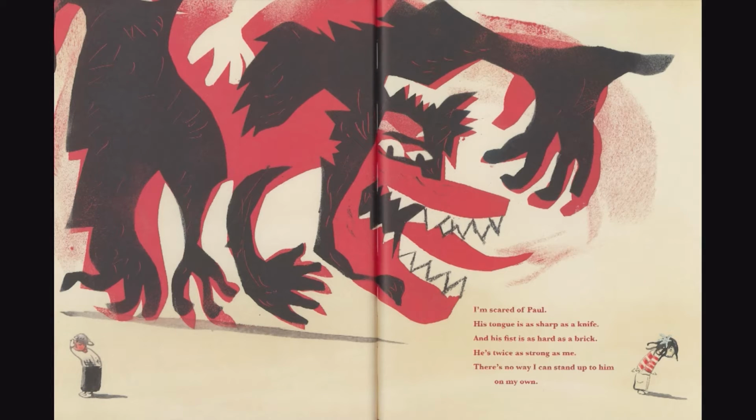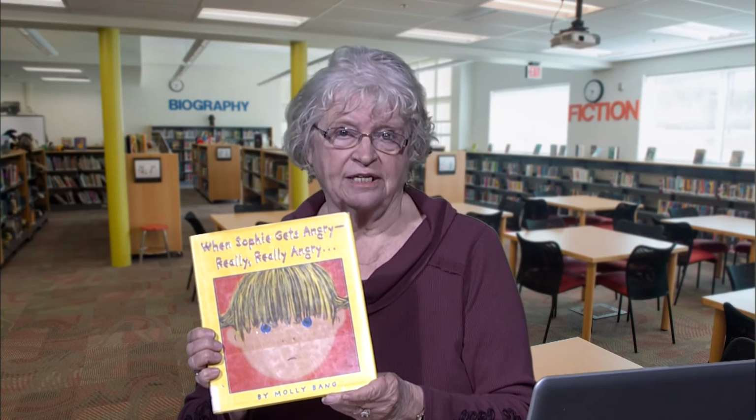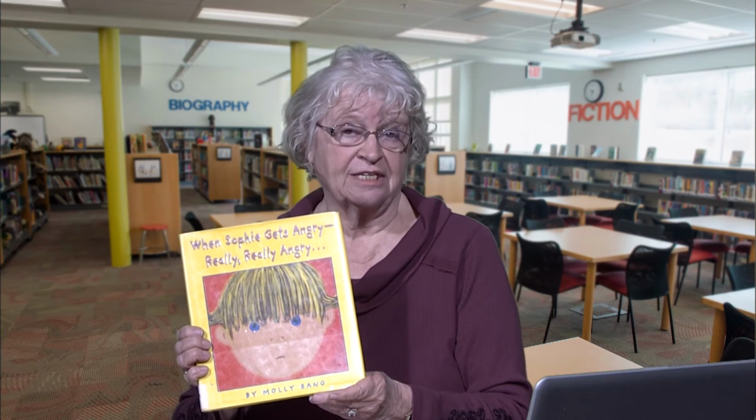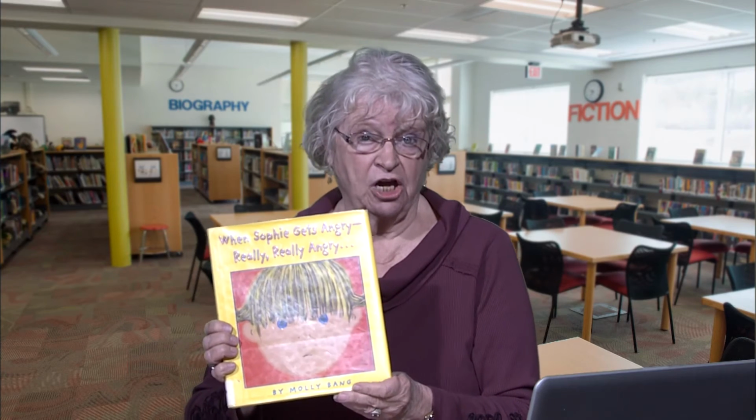Remember the book when Sophie gets angry, really, really angry? Red is the color of anger. And this illustrator and author has definitely used red to show anger and nastiness. Well, our protagonist finally realizes that she should be doing something about it. You might ask your own children in the class what they might do about it. How do they welcome new students in class?